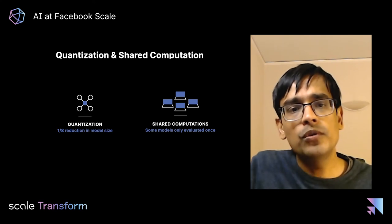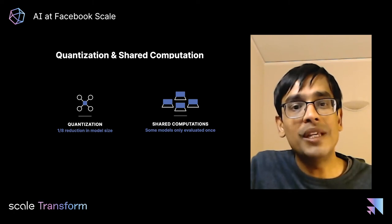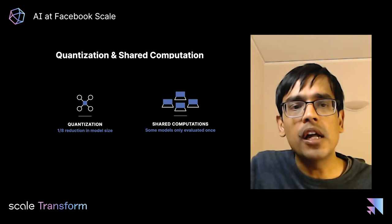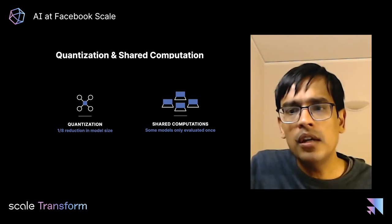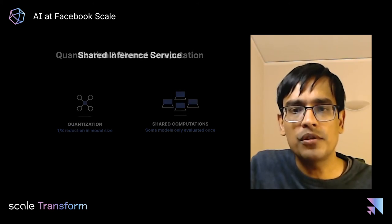We also do factored shared computations. So parts of the model that will be exactly the same within a given batch will be sent over the wire and evaluated only once. And these are some of the most used models that we run, and so these sorts of improvements are pretty significant wins for our infrastructure.